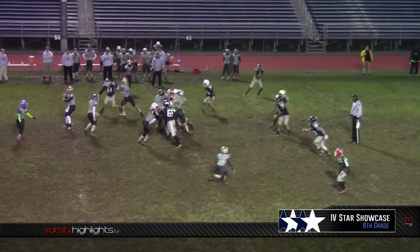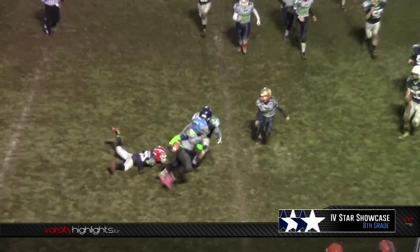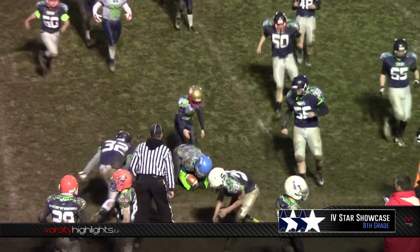First and 10 from the 44. From the shotgun, there's a lateral pass that's complete. Trying to stiff arm his way through, and he does.